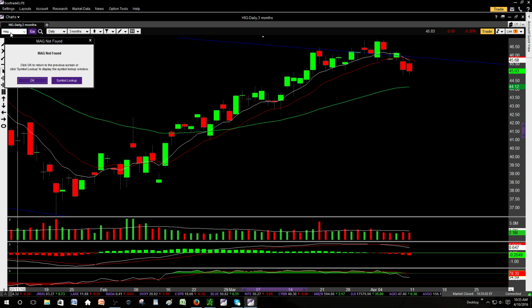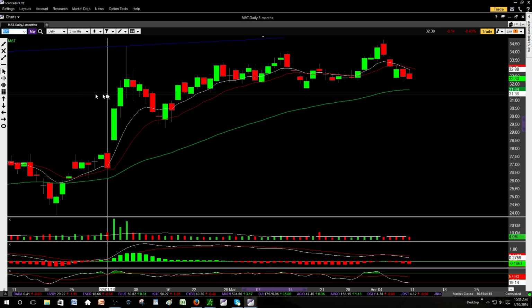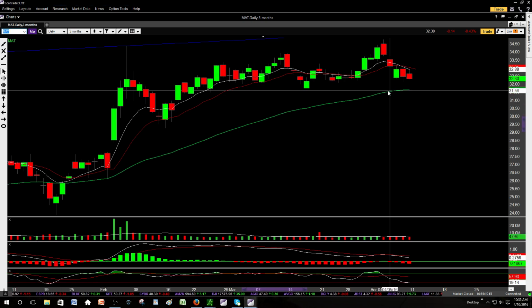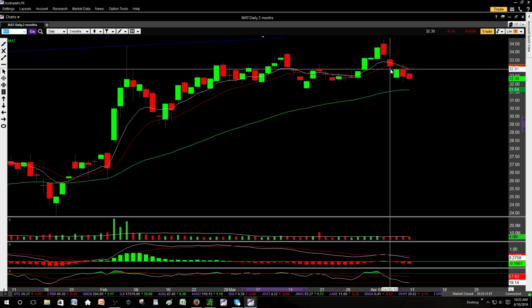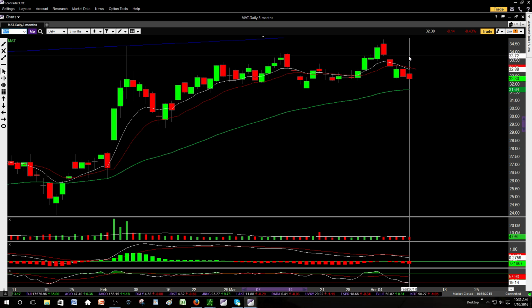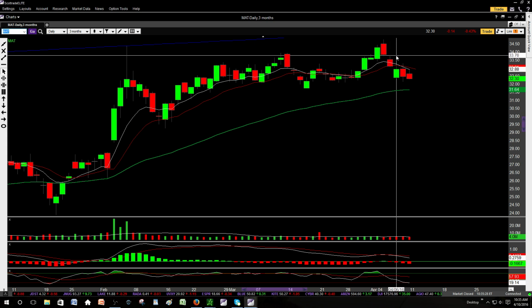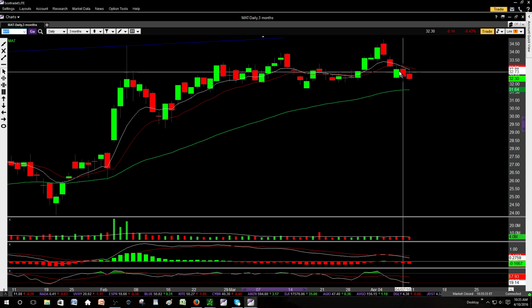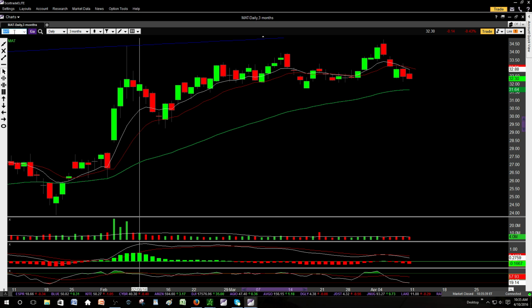Next on the list was MAT. What was I looking for in this one? 33.75 for a pullback, then for a long. Okay, so you did get that 33.75 for the pullback. It actually hit 33.74 for the pullback, then for the 50 EMA support and the long entry.